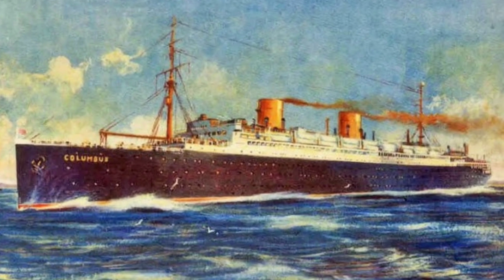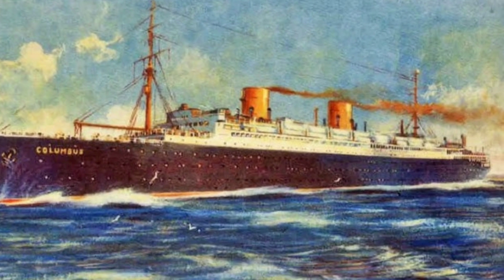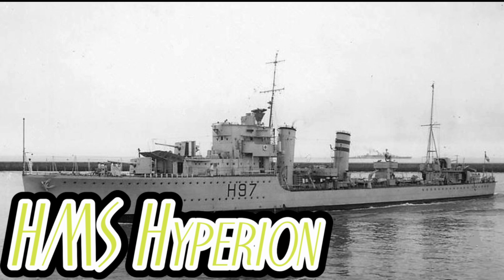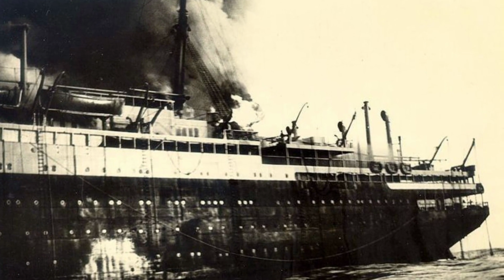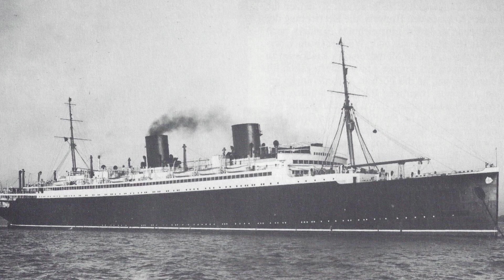Unfortunately though, the Columbus would never make it, as after she was escorted through the neutral waters of the United States, she was spotted by the HMS Hyperion. Because of this, the crew decided to scuttle the ship rather than surrender her to the British, bringing an end to the ship that saved the North German Lloyd.